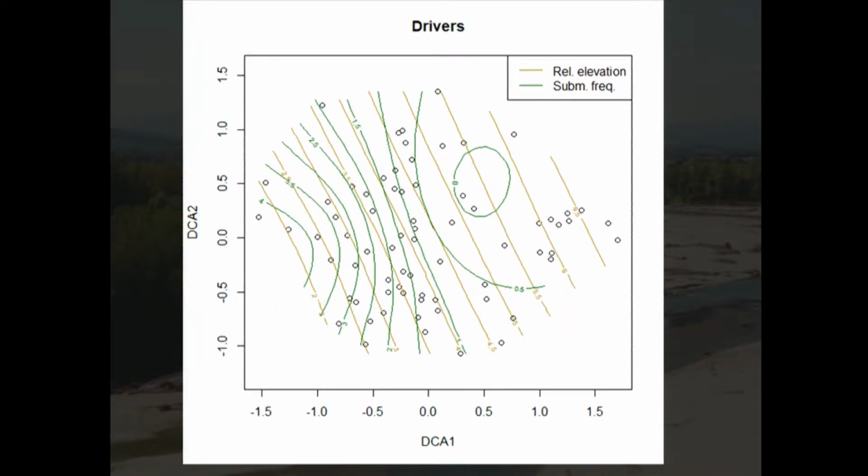If you look at this DCA, this factorial map, all the points are a station, and they are described by the vegetation composition. And what you see here is they are well distributed over this axis according to the relative elevation and the submersion frequency. So really, the composition is fundamentally linked to the connectivity. But just to show you, we have here a mixture of field data and remote sensing information.